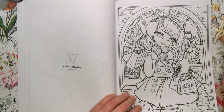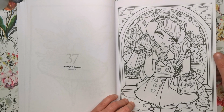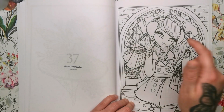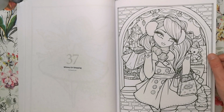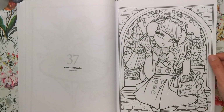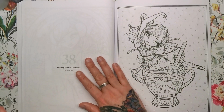Then we've got Whimsy Girl shopping, so it's that Christmas shop. I don't think any of us are going to be doing that this year. Very, very sad. The high streets are going to look a bit bleak, aren't they, this year? So you can see the big shop window in the background, the toys, the Christmas tree, and she's already loaded up with gifts. I'm really liking the coat as well. It's like a trench. And the hair is wonderful. She's got her earmuffs on to keep nice and warm, and of course her Christmas dangly drop earrings.